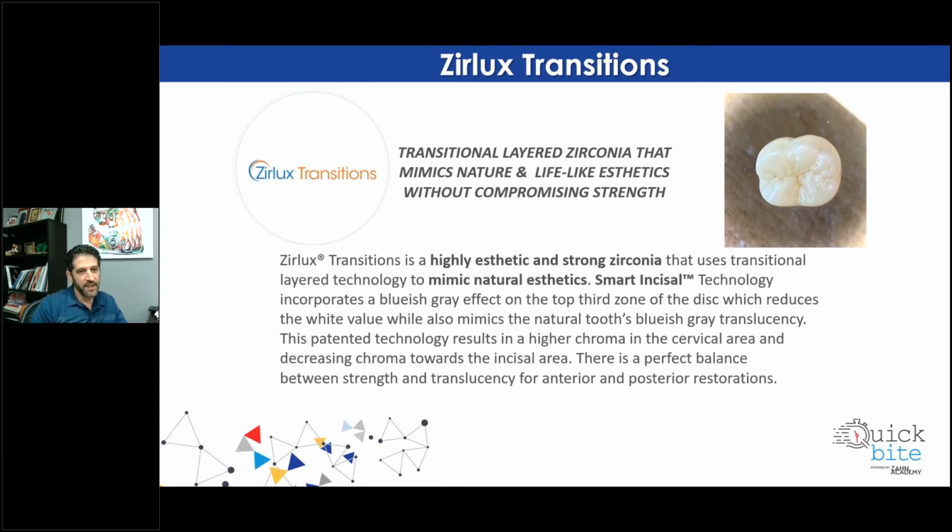So, high aesthetic and strong zirconia. We can achieve so many different restorations that in the past you needed three or four different types of zirconia to achieve, with one zirconia today. Zirlux Transition is the one that we chose as a lab to overcome the changing of pucks in our milling units, in order to achieve results for different applications.